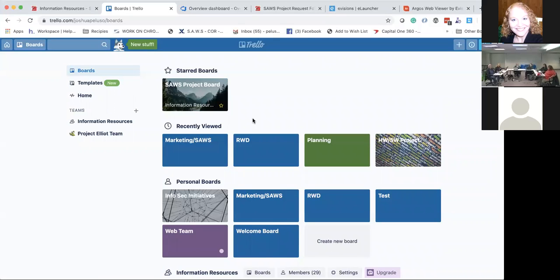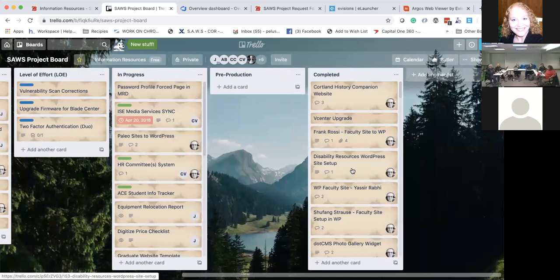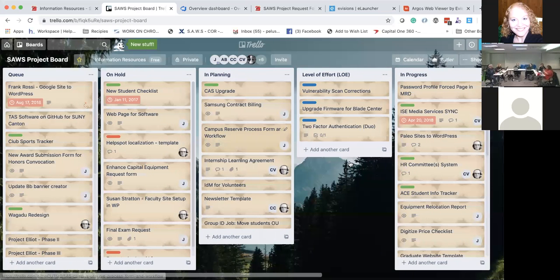We used it primarily to track projects. I wouldn't say it's project management. So you can see what we did in here, where we had our different project statuses: queued, on hold, planning, level of effort, in progress, pre-production, completed. And we would move projects in between, but they didn't really give us a level of task management. They didn't let us capture the user stories the way we wanted to. And it really didn't allow for client feedback.